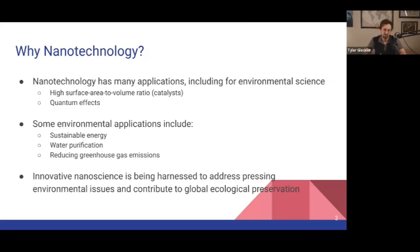What that actually means is that the nanoparticles are highly reactive, which in chemistry, typically higher reactivity makes life a little bit easier and gives us a little bit more flexibility. So that's something that will come up again and again, particularly for catalysts, or materials that make chemical reactions go easier and with lower energy.